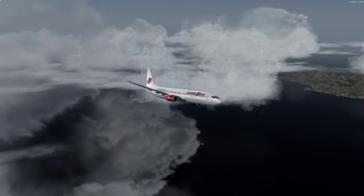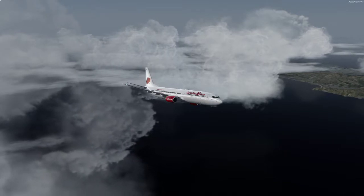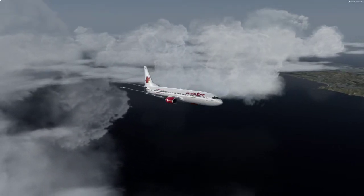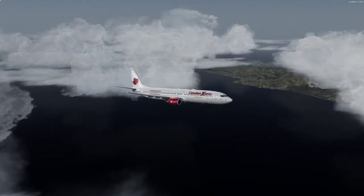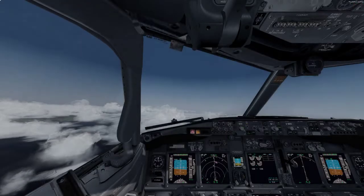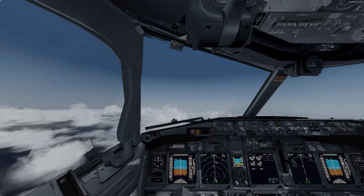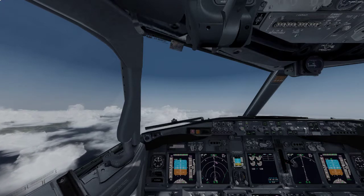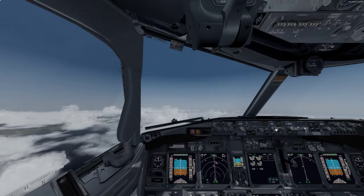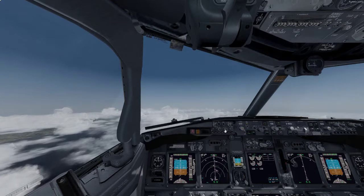Delta 1017, Oakland Center, with you. Delta 1017, Oakland Center, radar contact, just passing over San Francisco. Maintain 4,000, San Francisco altimeter 29.72. And are you set for 2 left or 2 right? We're set for the 2 right if we can get that. 1017, roger, expect a visual approach. Okay, down to 4,000 and we'll expect the 2 right.